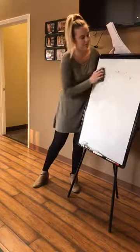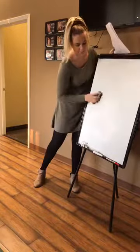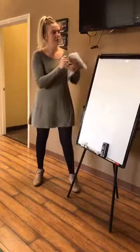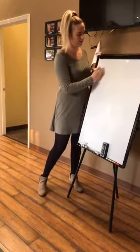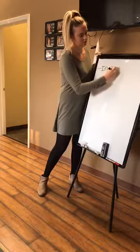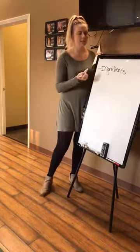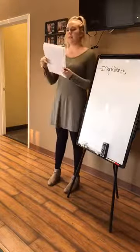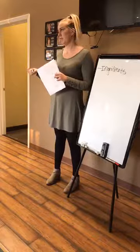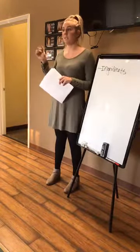So, the first place that I start on a food label is on the ingredients list. The ingredients list is where I start because that's the easiest place to go right away to see if I want to purchase something or not. So what I'm looking for is the first 3 ingredients in particular.